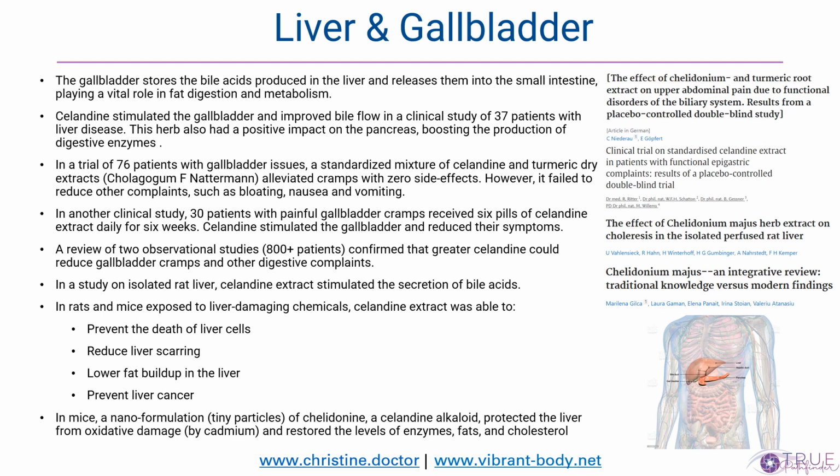In a study on an isolated rat liver, celandine extract stimulated the secretion of bile acids, and in rats and mice exposed to liver-damaging chemicals in studies, celandine extract was able to prevent the death of the liver cells, reduce liver scarring, lower fat buildup in the liver, and even prevent liver cancer. In mice, nanoformulations, so tiny particles of chelidonine, which is, as we've discussed, one of the main celandine alkaloids, was shown to protect the liver from oxidative damage by cadmium in this case, and it also restored the levels of enzymes, fats, and cholesterol.